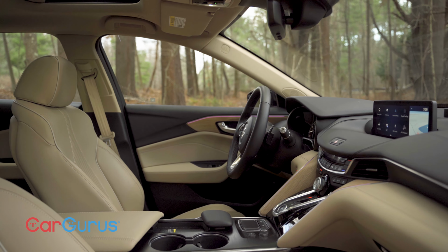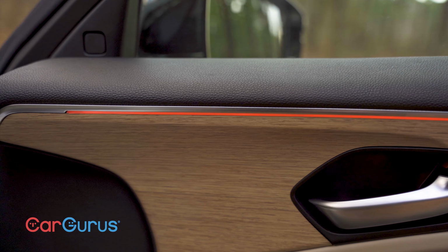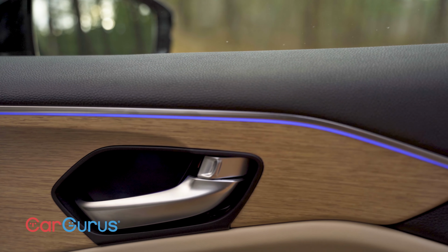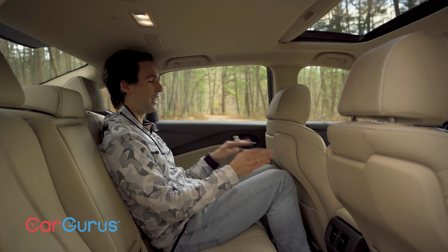There's soft, rich leather on the doors and intricate patterns on the seats. They can extend the thigh cushion and tighten the side bolsters. There's 27 ambient lighting choices that can change with the driving mode. It looks unique and it justifies the price of this car. A+ job, Acura.